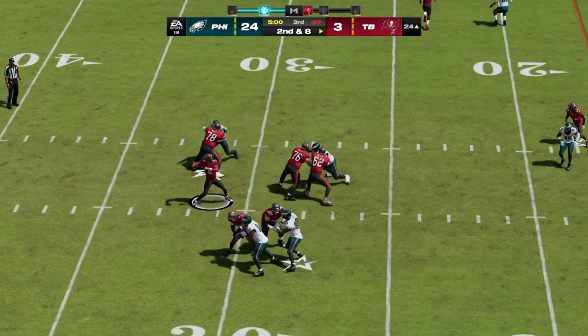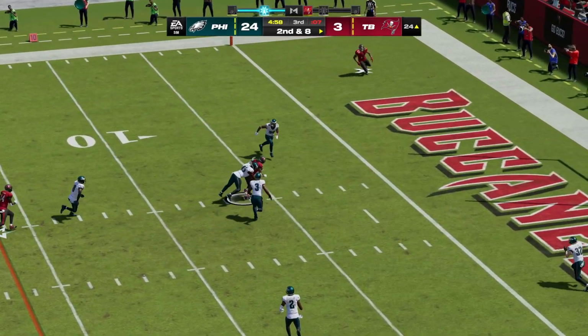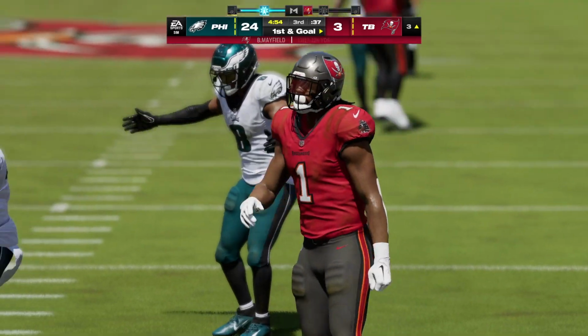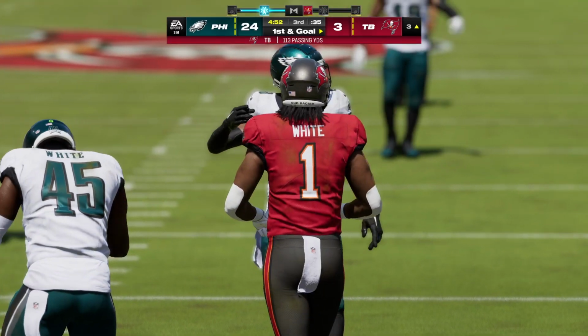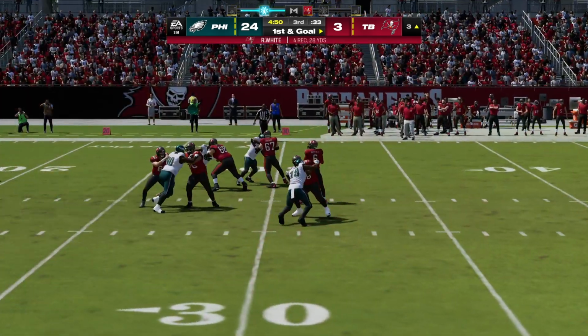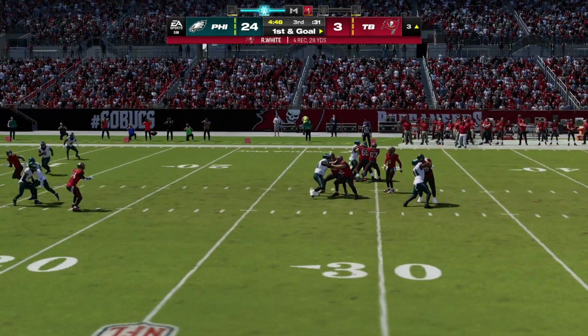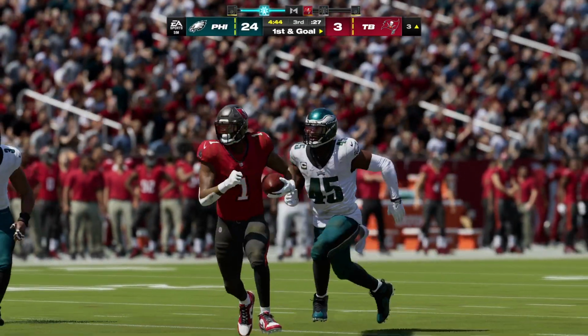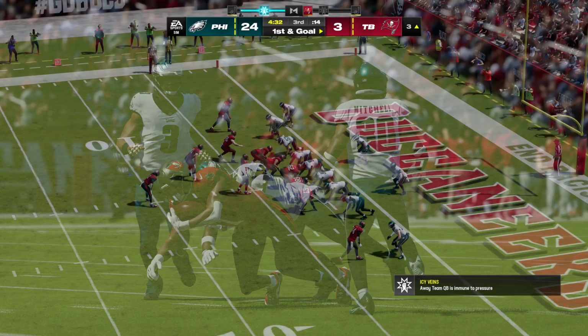Mayfield with it once more. Another catch by White. Back-to-back plays. And they will eventually get him down, but he's inside the 5, all the way to the 3. A good pickup there, 21 yards. I don't know what they talked about at halftime. Whatever it was, it worked. They looked like a different team here in the 3rd quarter.